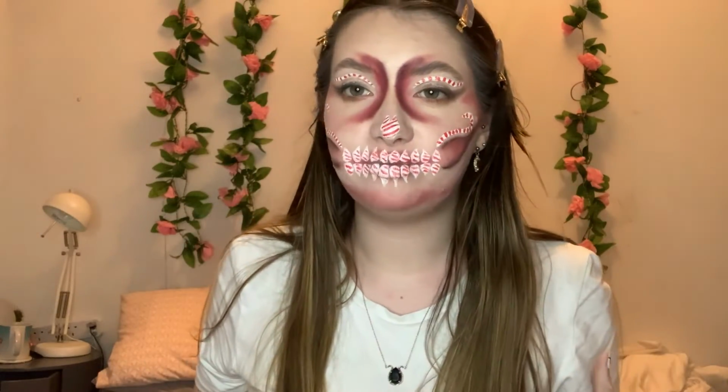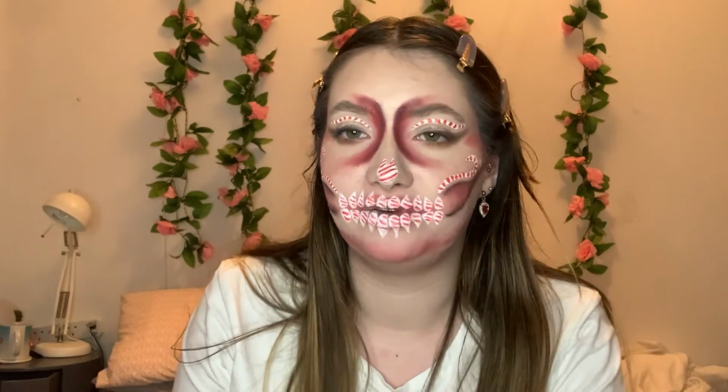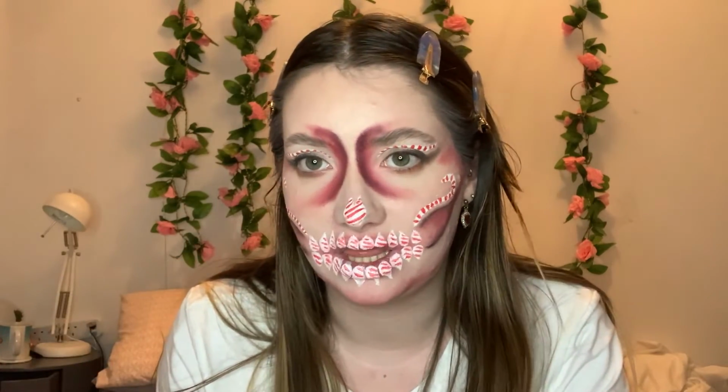Okay, so I feel like that pulled the look together a bit more. I am going to add a pair of lashes and then see where we're at and hope that that pulls it even more together. If not, I don't really know what to add, but I guess we'll just figure that out.